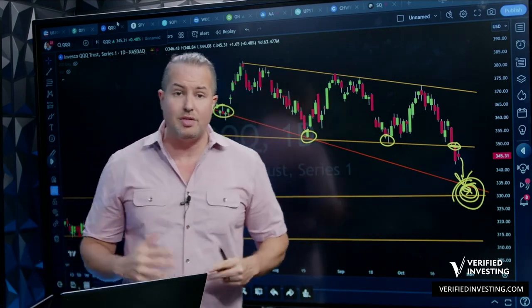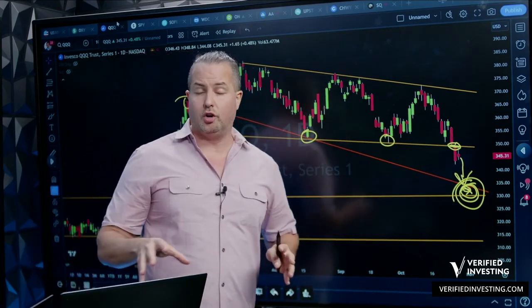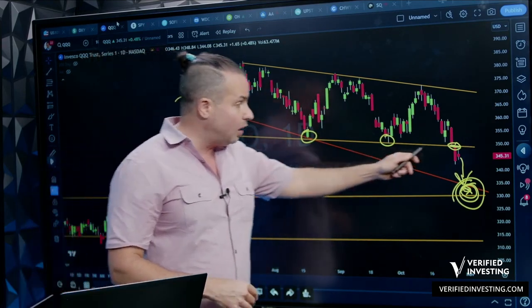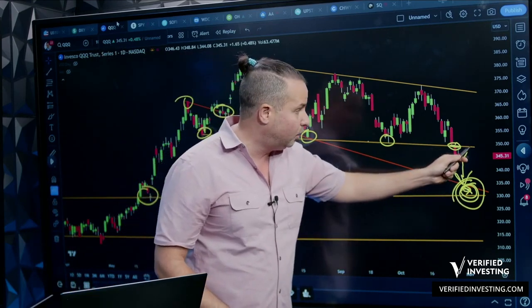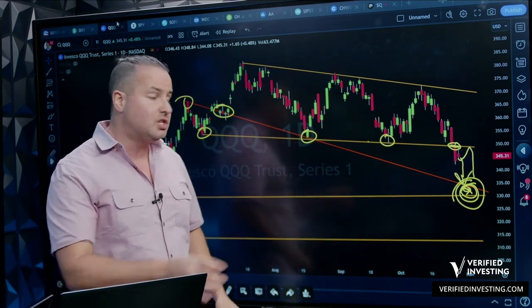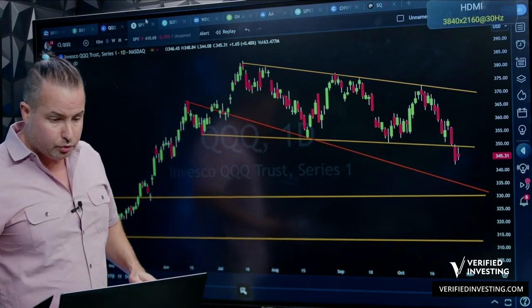Now, that doesn't mean, by the way, that there aren't long opportunities. If you're a swing trader, I'm going to go over some charts that I like today in just a minute on a swing trade basis. But you have to understand that on the charts, again, we've broken this line. The next major support is here. Even if we bounce a little bit, you ultimately would assume, based on probabilities, that the market will go lower. All right, so that's your QQQ chart.